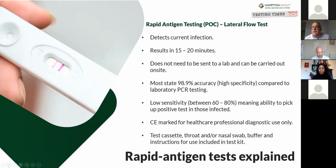So it does mean that you may get individuals who are asymptomatic still in the workplace that haven't been picked up for that. And as I described previously, the way around that is to keep testing people on a fairly regular basis. All these tests should be CE marked. And that provides you the quality assurance that they are reliable devices. Next slide, please.